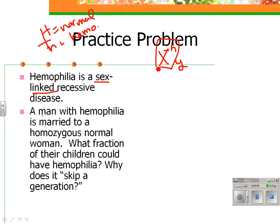The woman he's crossed with has 2 X's, because if she didn't, she'd be a guy and then they'd have problems having kids. She's homozygous, which means she has the same normal gene. So she has a big H. I'm just going to write this on each of her chromosomes. Each of her X chromosomes carries a capital H. So we have the parents' genotypes written down.